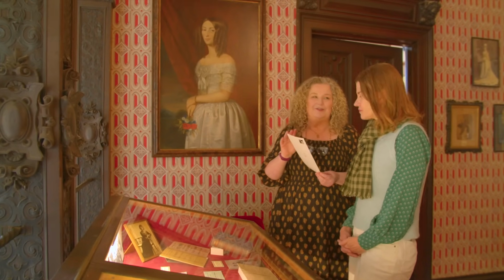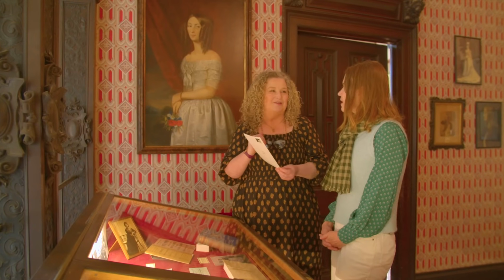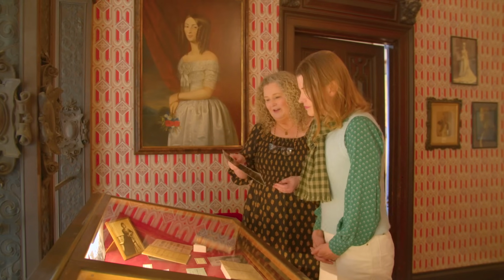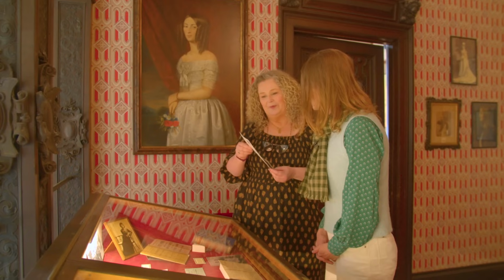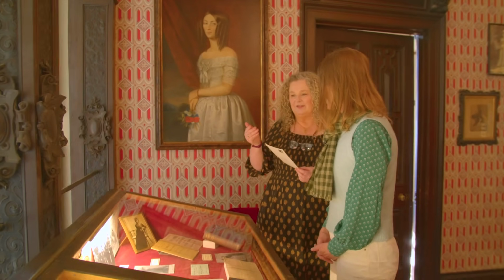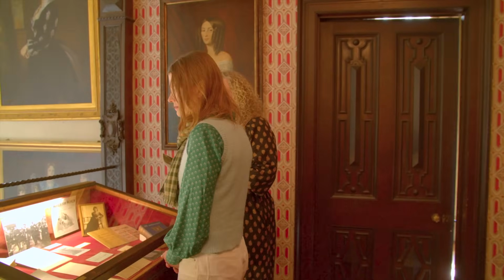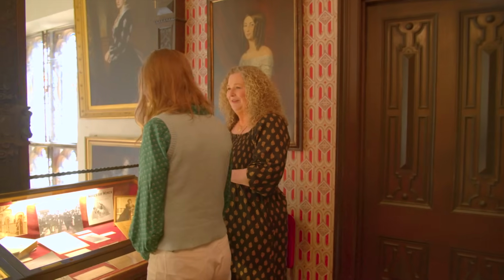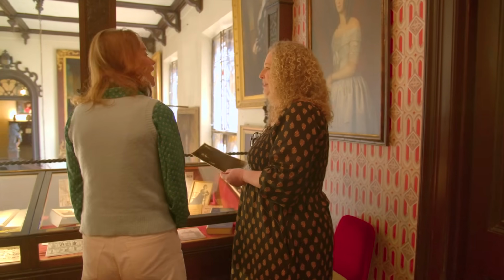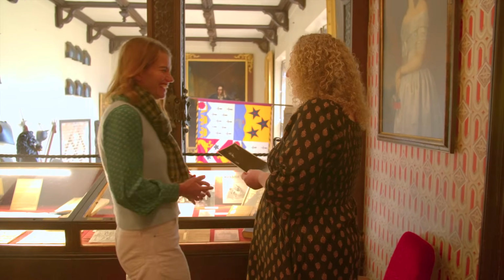She also secretly rejoined the WSPU as Jane Wharton. So they didn't know, no one knew. She did this all on her own. Gets arrested. As Jane Wharton. This time, she isn't given a medical, presumably because she's just Jane Wharton, not Lady Constance Lytton. I see. So she doesn't get any privileged treatment this time. So she's happy about this. She's happy about this, yes, she is.